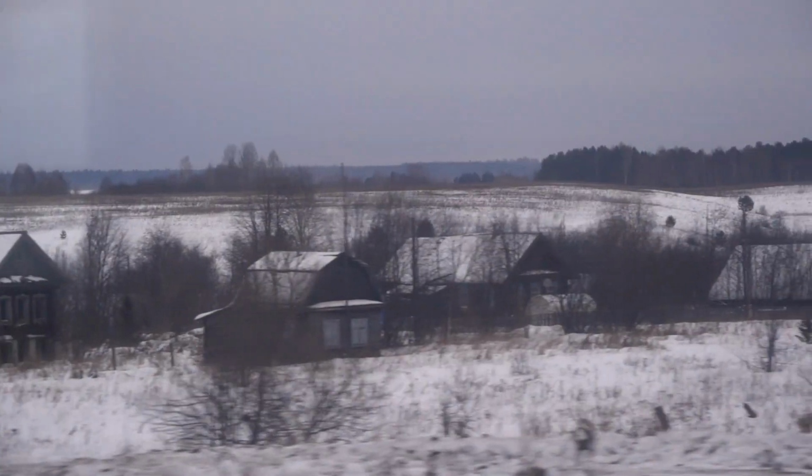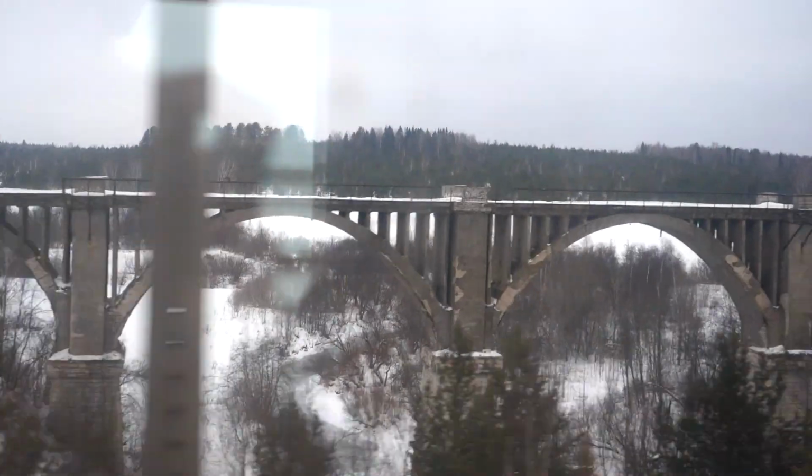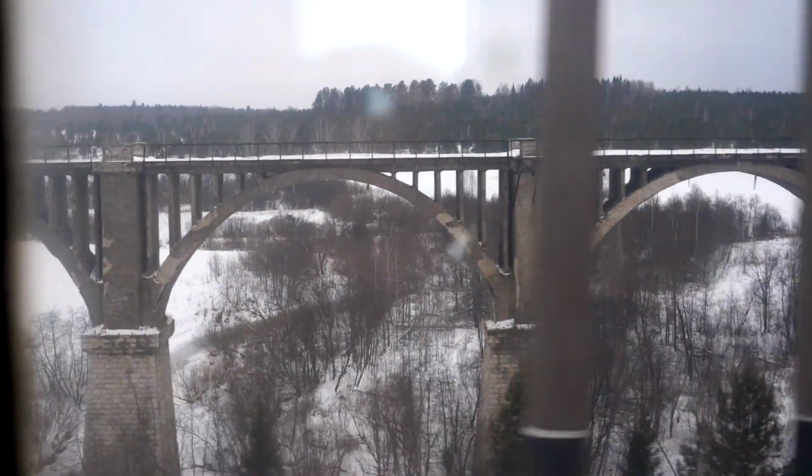Okay, so we've just woken up and we look outside and it's just a frozen white landscape. There's snow everywhere and it's very beautiful, but it looks very cold. I think we're still on the train for another 5 hours or so, is that right?